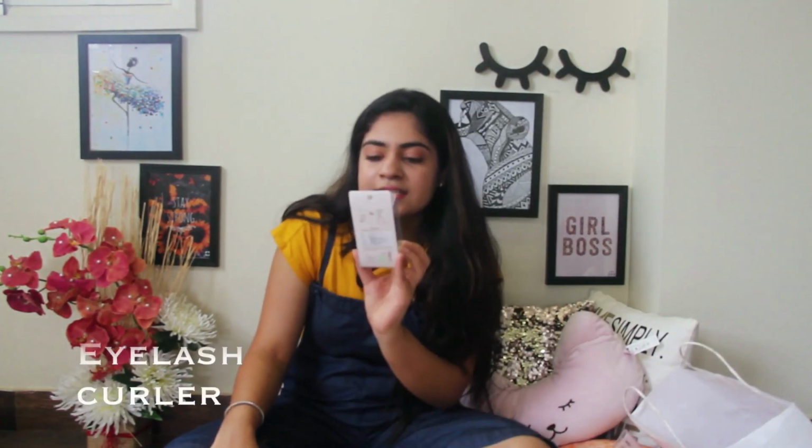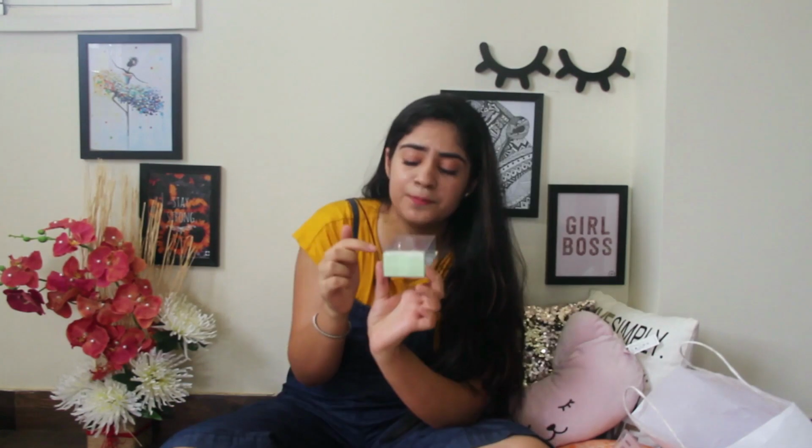The next thing I got is this eyelash curler. I haven't used any eyelash curler before because I didn't need it. So it's very nice. Now I thought of trying something, a very pretty green color. And this is only for $150.